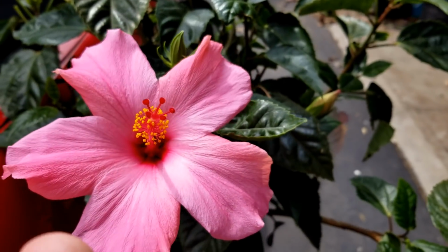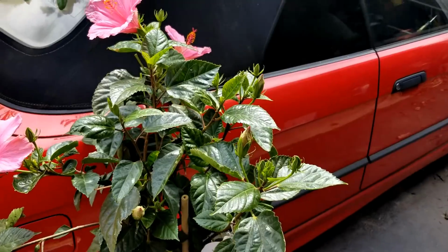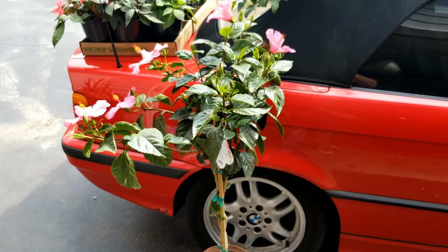It's one of my all-time favorites, and it's really hard to come by where I live. And when the stores have them, they sell out very, very fast. So I went ahead and grabbed one, just because I know I'll regret it if I don't.